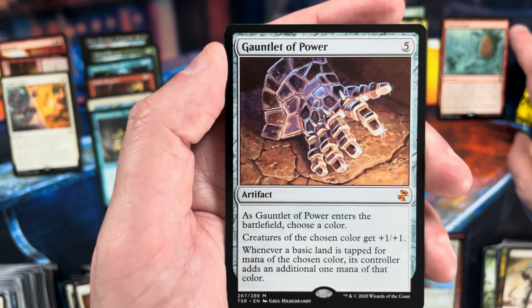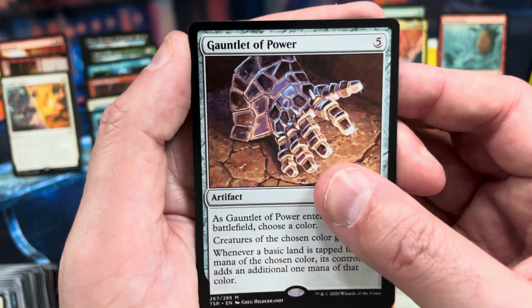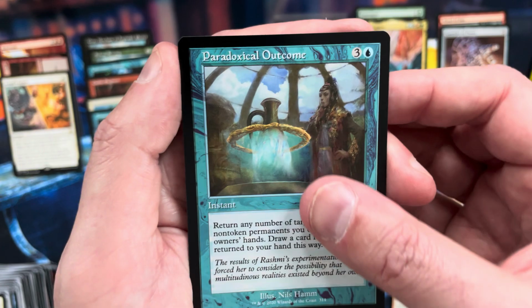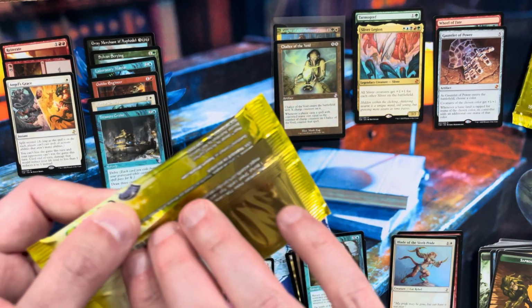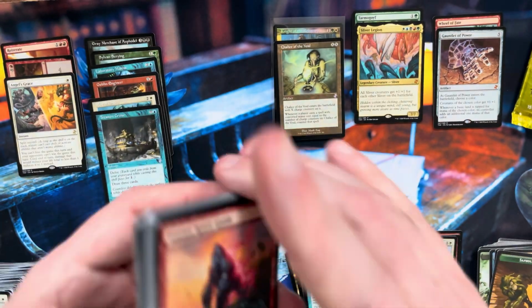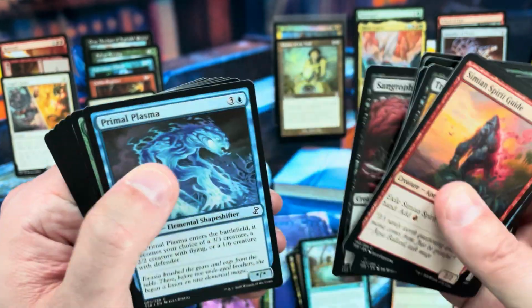I was really hoping it was like a Chromatic Memorial, because that would have been the bee's knees. But it's a fourth mythic. We're at least at count at this point. Paradoxical Outcome, not bad. Sapperling token. All right, 2 packs left in this other column. And the fact that we did hit a time shifted halfway through the box, we could still be live for another.